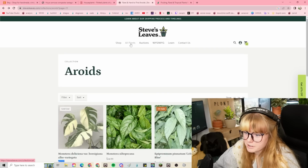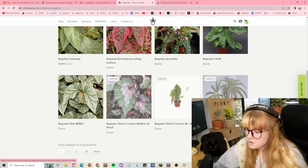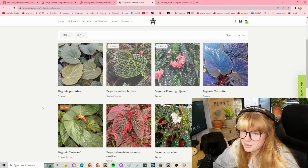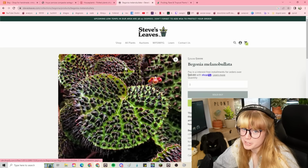Okay, we're gonna look at the fun plants now, which is begonias. It's time to party! These are the plants that I like. I don't know if you can tell, but these are the ones that I like. I love begonias because they're so small, so you can have a ton of them.